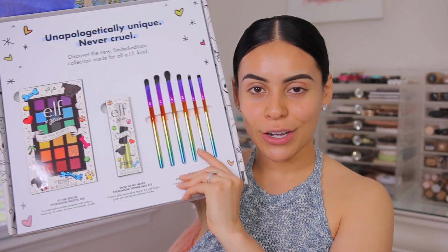Let's get started with the eye look. Okay, my camera just randomly stopped recording. I think it's gonna be time for me to upgrade soon because it does that sometimes. After I record for like 5 to 6 minutes, it just stops. So luckily I only got to the crease shade. So I just wiped it off, I reprimed my lids, and here we are.